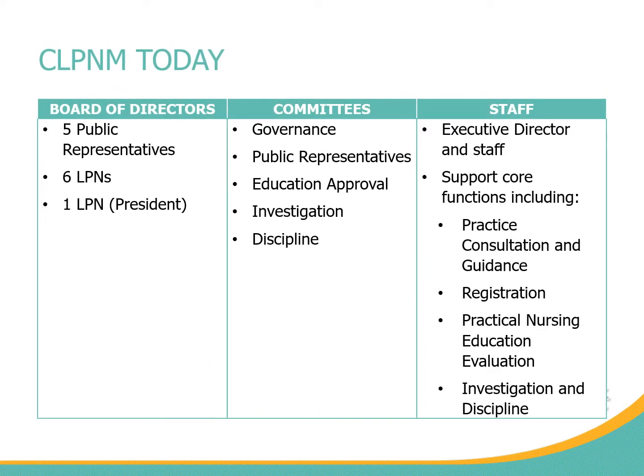The CLPNM is governed by a board of directors which is comprised of 7 LPNs, one of which is president of the board, and there are also 5 public representatives. LPNs are elected to the board of directors by their peers.